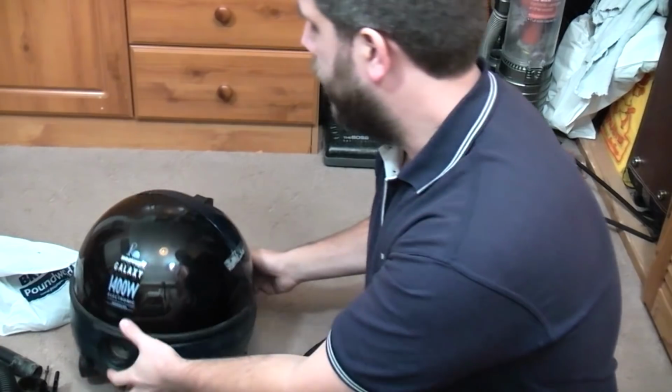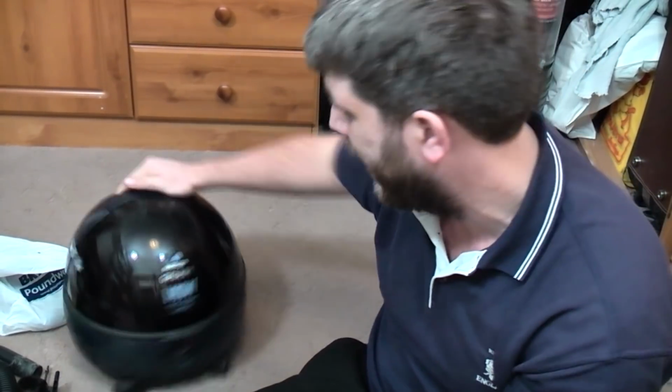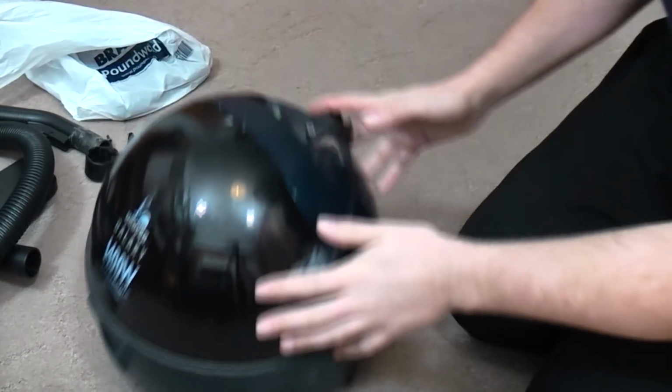Had to have the top sellotaped on because it's missing a clip. Yeah, but no, it's a good little thing, really nice to have, so you could happily use that if you had hard floors and whatnot. So we will see it again, probably. Not for a while though, it's had its time now. It can go back into the collection.